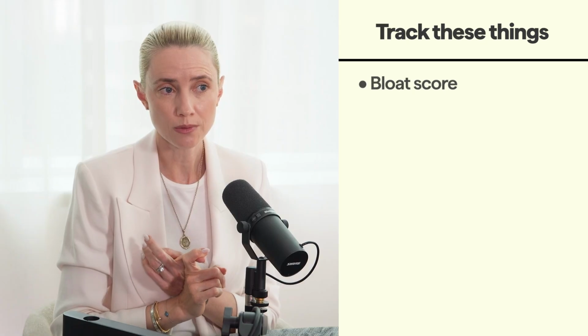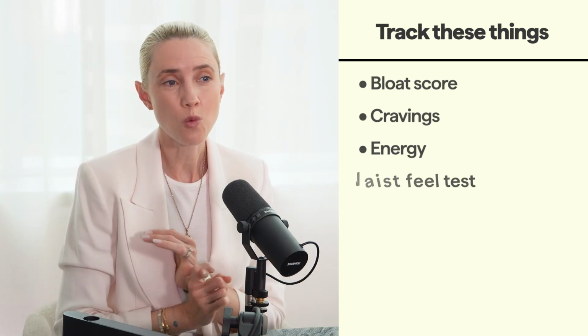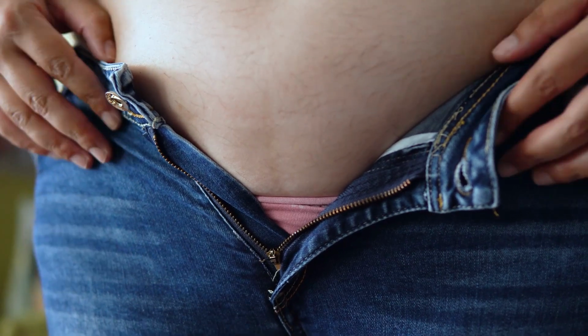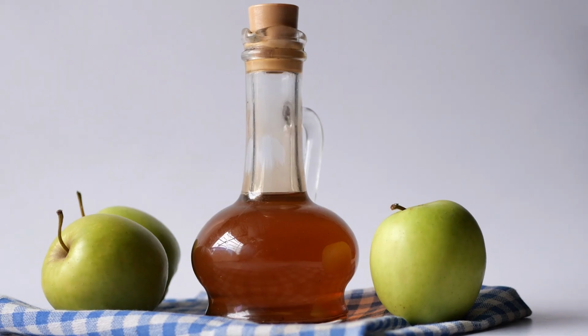So remember, track these 4 things: your bloat score, your cravings, your energy, and your waist feel test. On day 1, notice how your jeans or your belt feels and check again on day 7. Is it looser, tighter, same? And if your scores improve by 2 or more points by day 7, ACV is likely helping you.